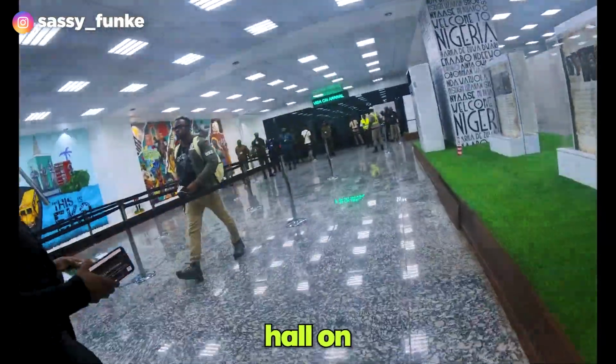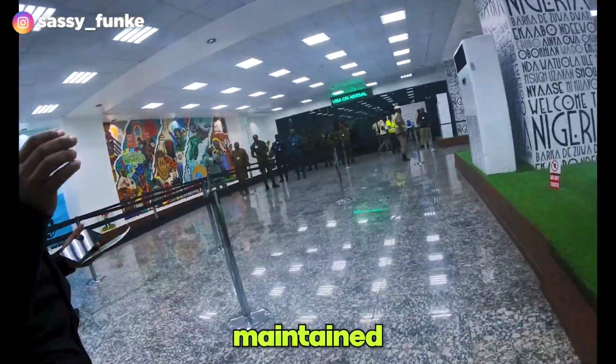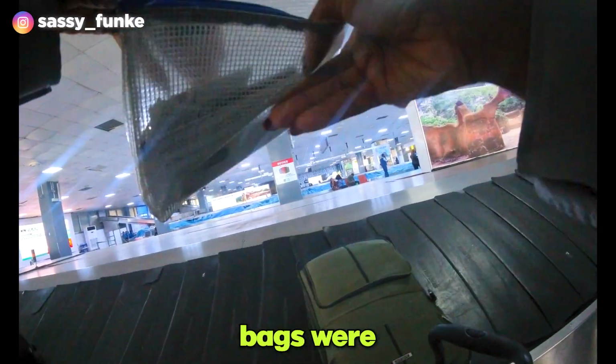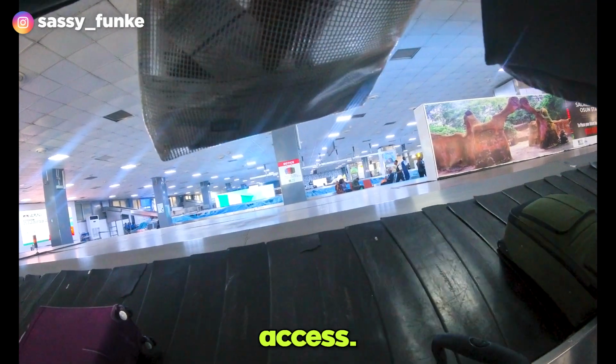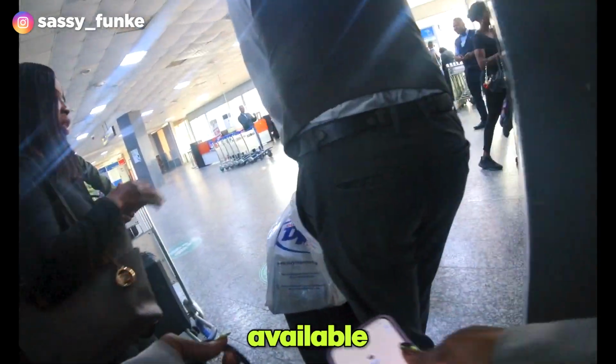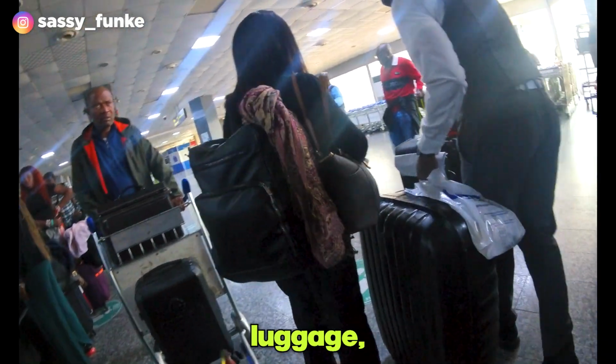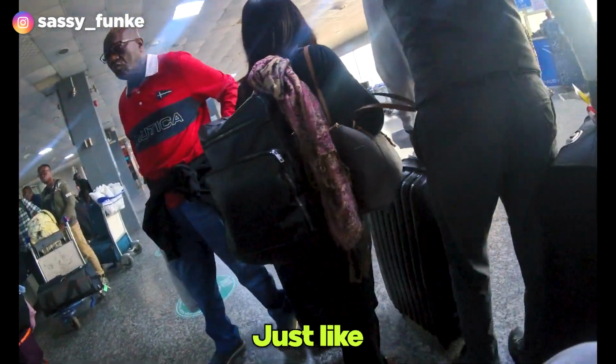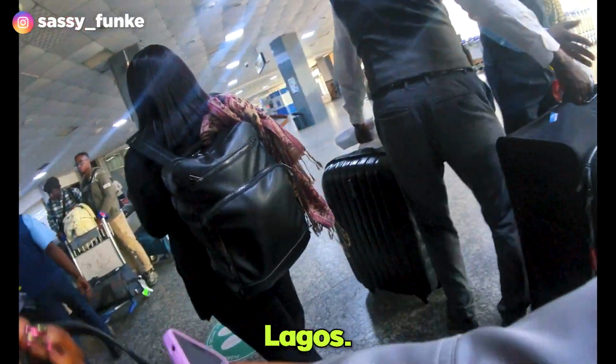The arrival hall looked well maintained, and the immigration process was so swift. Priority bags were placed in a separate area for easy access. There were Delta staff available on the ground to assist me with my luggage, and customs collected the declaration card I had filled out on board. Just like that, I was back in Lagos.